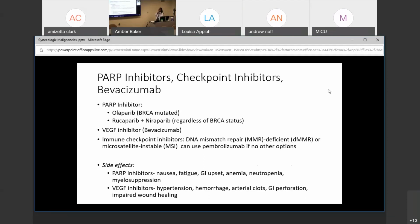PARP inhibitors have horrible nausea, vomiting, and fatigue. We've actually had to stop patients from their PARP inhibitors because of these side effects. And then you also see anemia, neutropenia, and myelosuppression. VEGF inhibitors I thought was important to put in there because there is high risk of hypertension, risk of hemorrhage, arterial clots, life-threatening GI perforation where they may not be able to go in and actually fix that, and the patient is going to subsequently pass from that perforation, as well as impaired wound healing.